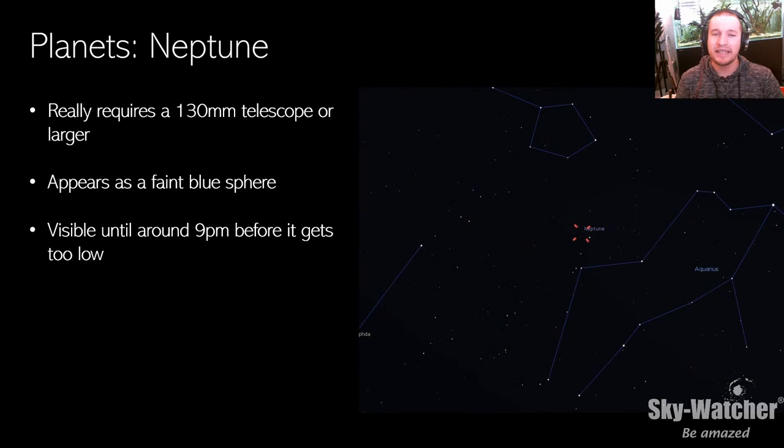Now, Neptune is still in the nighttime sky. You can catch it until around 9 p.m. It's kind of a fun one because it's more of a challenging planet to see. It is the furthest planet in the solar system, but you can grab it in a 5-inch telescope.